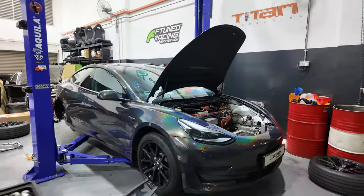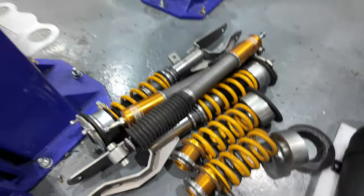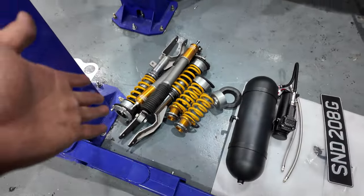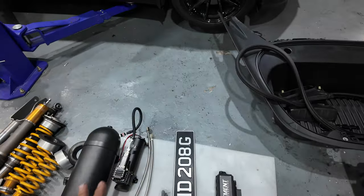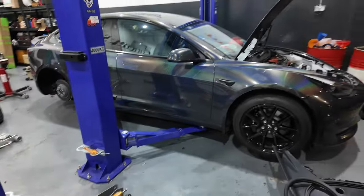So for the Tesla, all the under chassis parts are done. Everything's installed. All the old components are stripped out, uninstalled. And the only thing we need to do is hose lines and management system. So that's going to be a fun 2 days to do.